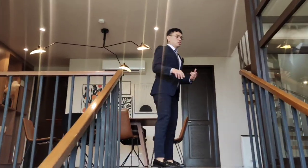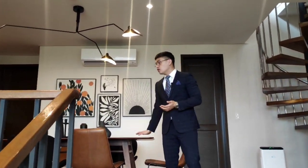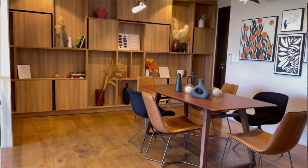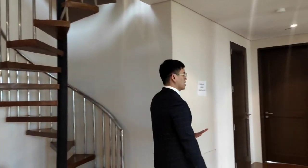So, you have your formal living dining space downstairs. You also have your informal here. So, you can entertain some guests if you have some friends over. And not only that, we have another entertainment area on this side.